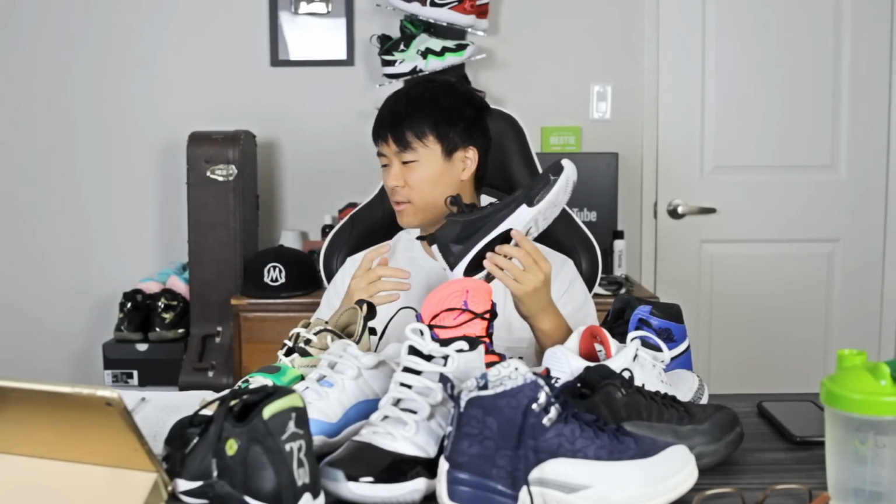My number 2 is the Jordan 34. I wasn't a huge fan of the 31, 32 and the 33, but with the 34, they shed a lot of weight from those shoes, and the traction, full-on herringbone, very nice traction. Cushion is also pretty damn nice. Not a huge fan of how not flexible it is.